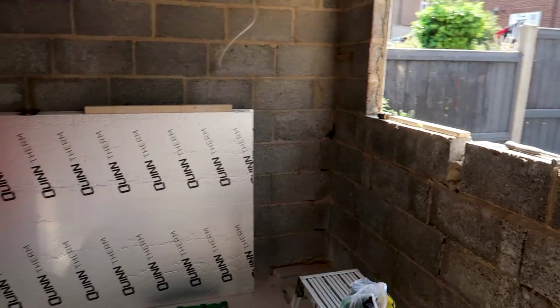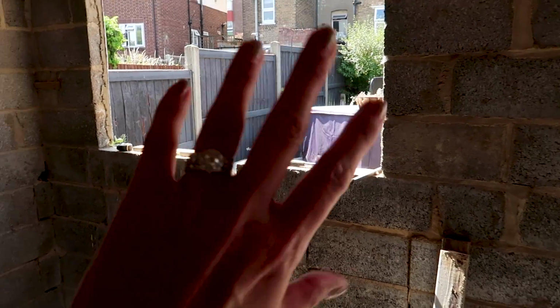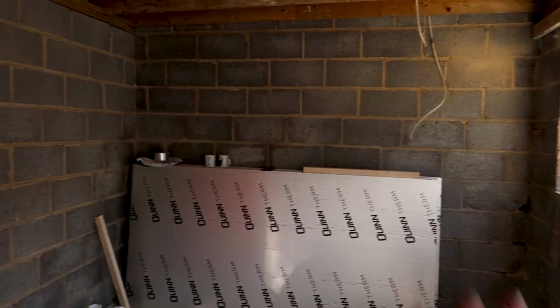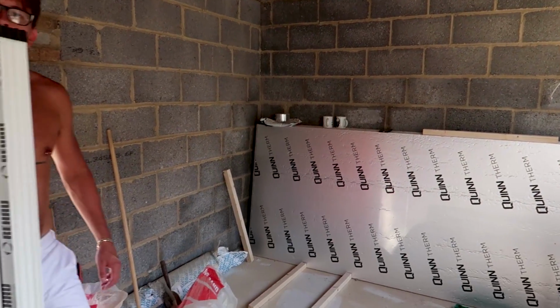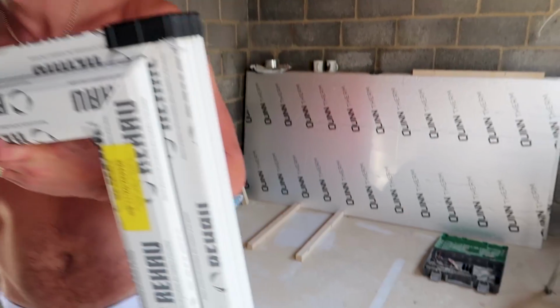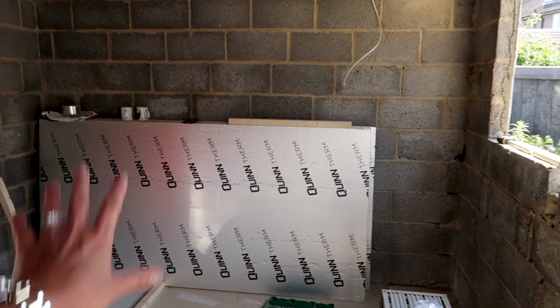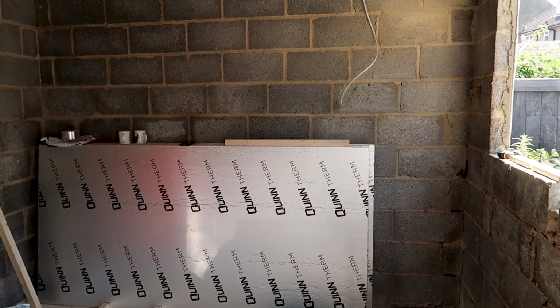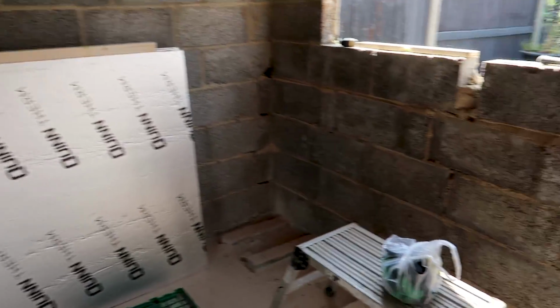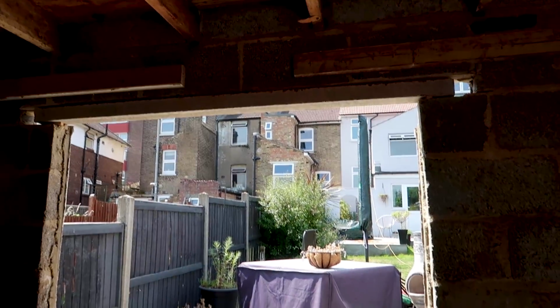So the reason we wanted to do a giant window in here obviously is to let in so much more light, because this is going to be a studio and that's mainly going to be, oh hello. Hello sir. All the frames have come? Yeah, they've just arrived. So that's where I'm going to be stood over there for the majority of the time. So that's why we wanted a big window there to be super reflective. Look at the size of that.